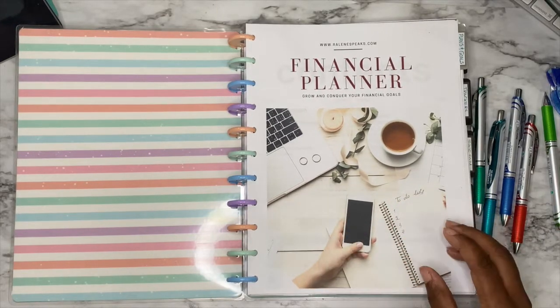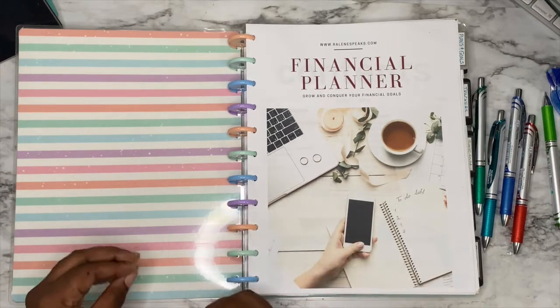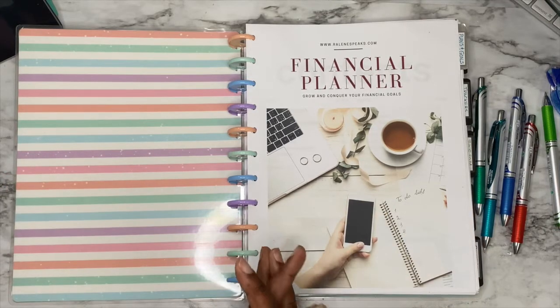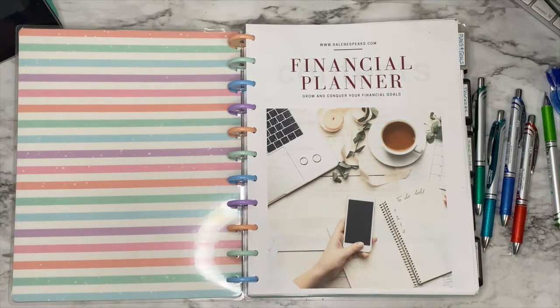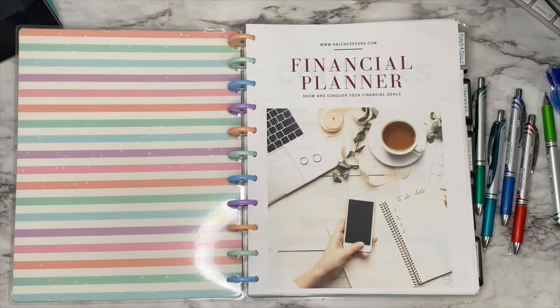I believe that the more I work with it, the more I get to like it and know what I need, I will be able to design more pages for it. Right now I have my girlfriend testing it out for me as well, and I'm waiting for suggestions from her. So I'm looking forward to you getting involved with this as well.